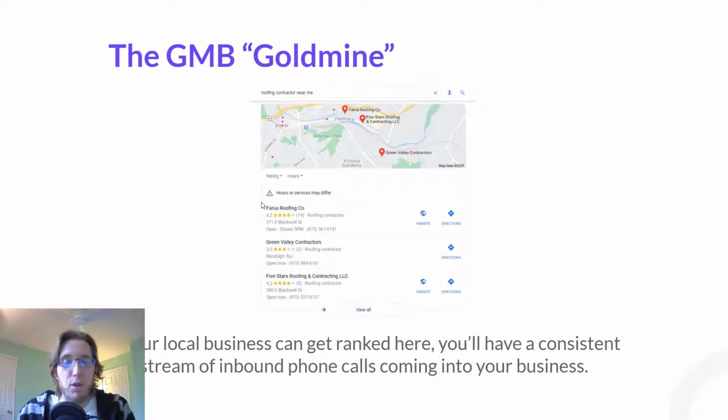And this is pretty much where you want to be if you're a local service-based business. I primarily work in the home improvement and contracting type niches. If you're in one of these 3 spots, you're going to be getting phone calls coming your way. Like I mentioned, if you get your local business ranked here, you're going to have a consistent stream of inbound phone calls coming into your business for years and years and years to come.